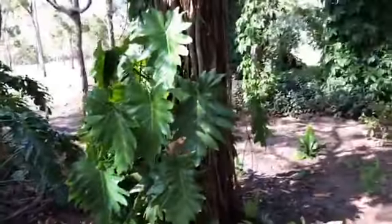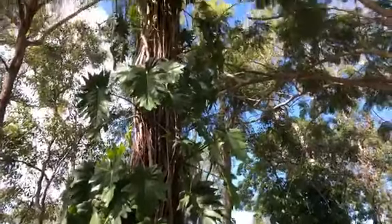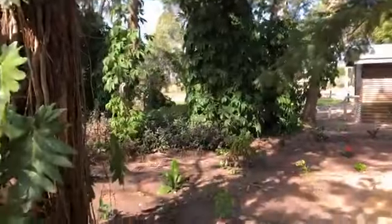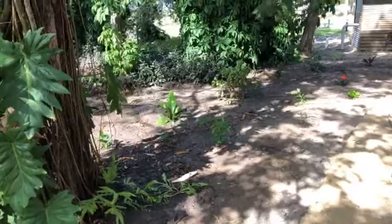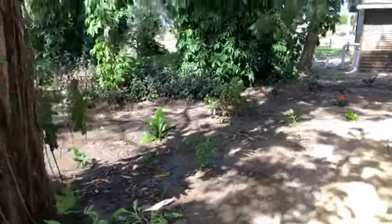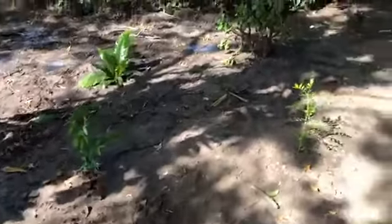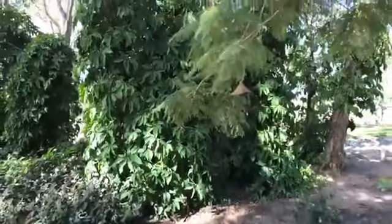And then these trees were all here when we bought the property, with these amazing climbers up them. We always knew this was such a beautiful little area to turn into a garden, but we just never had time. Thanks, COVID-19. Now we have time. So again, this is what I've been doing all week.